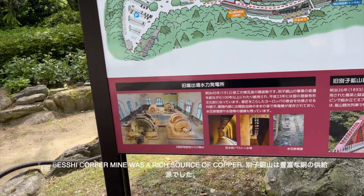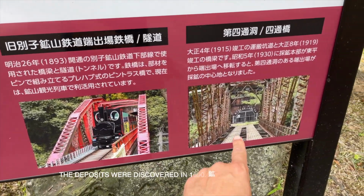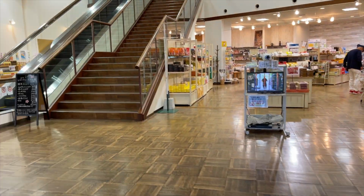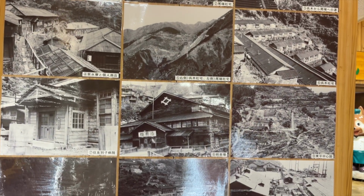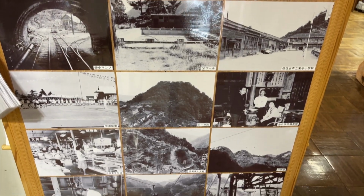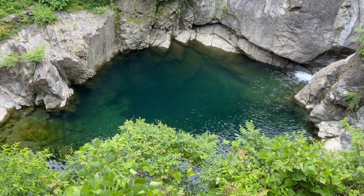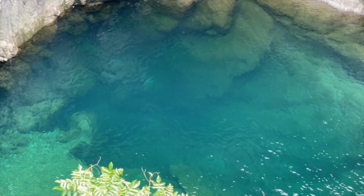Here you go, a little bit of what they have around this area. It looks like there's some mining caves, and there's an old choo-choo train as well that you can take a little tour on and whatnot. So yeah, let's go ahead and check it out. Monkey. Look at the beautiful water. Crystal clear, turquoise.